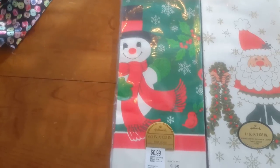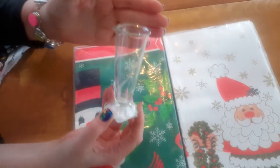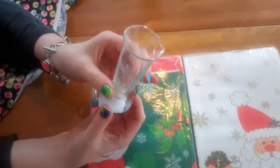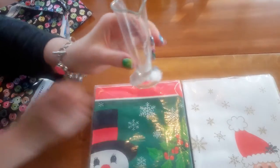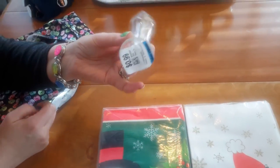Almost dropped this guy. I got a little measuring beaker. What is it? Milliliters. What was it? 20 milliliters? Yeah. Or is it 30? 30 milliliters. It's kind of handy for measuring little small amounts, and you can pour in and out. That was 75 cents as well.